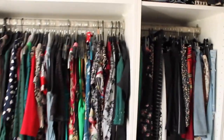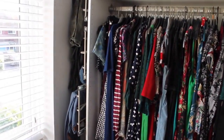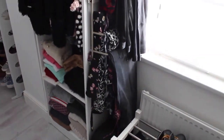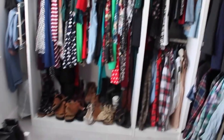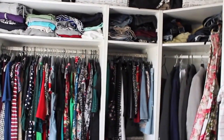And that's my bit that I've already been through. More trousers of Nick's on the other side. And the shoe rack below. And those are some of my trousers on the side of my little wardrobe. All the wardrobes are from IKEA, and Nick built them and fitted them all himself. That was his first venture really into flat pack furniture.